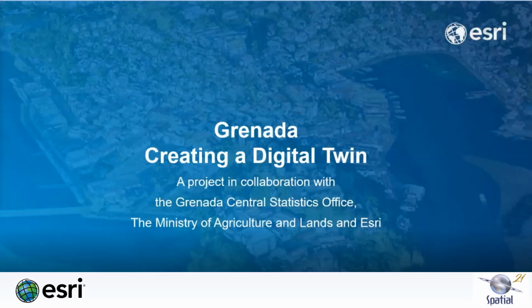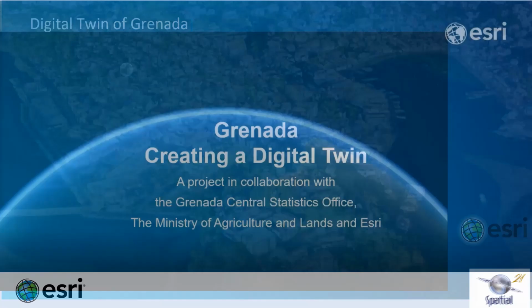So Grenada, as some of us will know, is a very beautiful island, and it's made up of several other little islands with a total area of 348 square kilometers. So it is a great place for agriculture, known as the Spice Island, and tourism also. However, it is also known for its natural disasters. So at this point, relax as we take a tour through the digital twin.